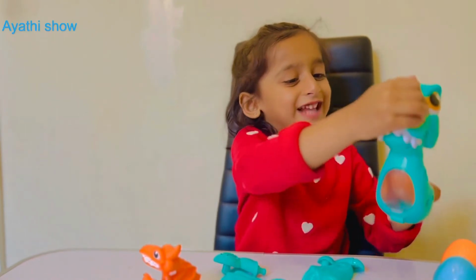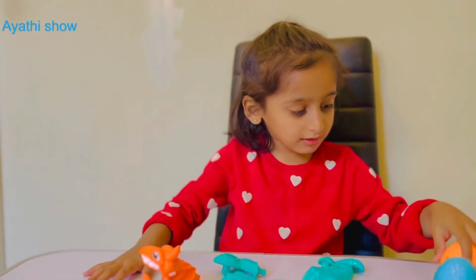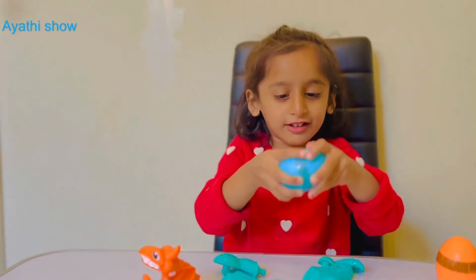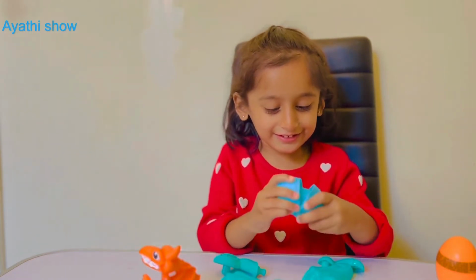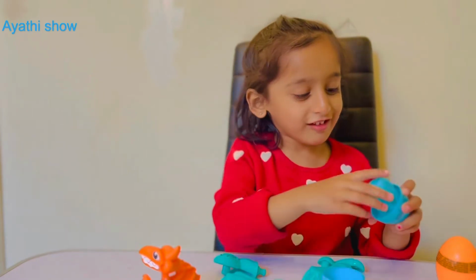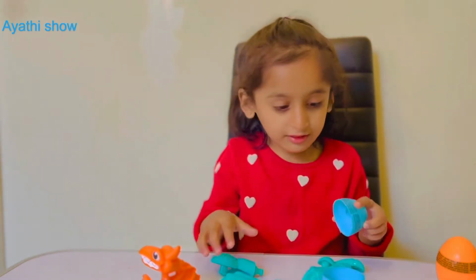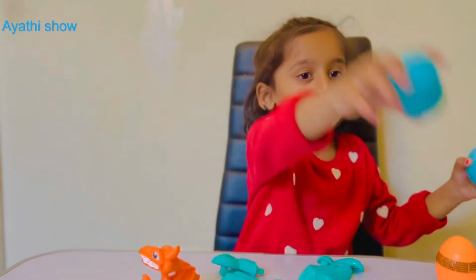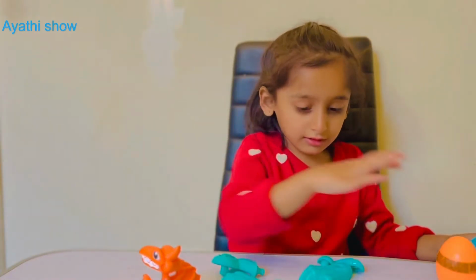What is it? Dino. How does the dino sound? Wow. A big roar? Yes. Are you afraid? I'm not afraid though. Wow. In the surprise egg, there is another Play-Doh. What color is it? Blue. Can you show it to Mommy here? Wow. Yes, it's a blue color. Can you show me the orange color Play-Doh, please?